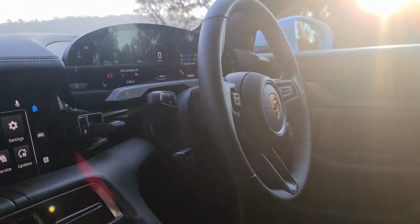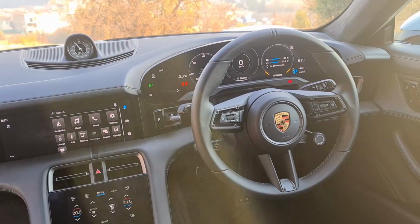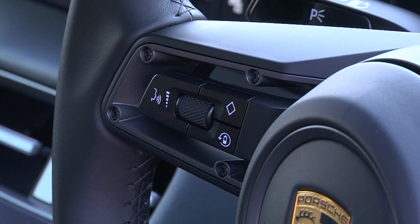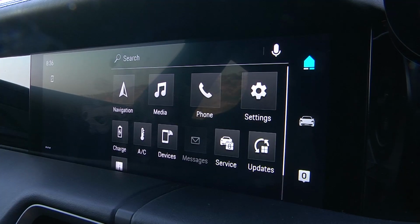Again, sitting inside here, I automatically know that I'm in a Porsche from the future. But everything feels familiar, just extremely modernized. So you'll notice that there are very few buttons to work with. Instead, I've got these touchscreens that I can configure to my liking.